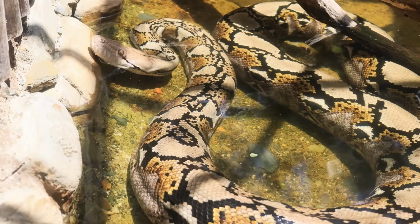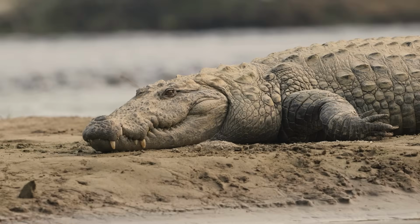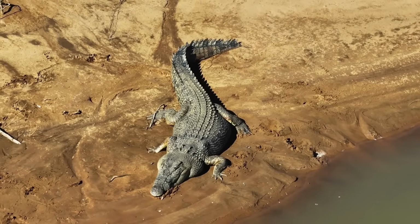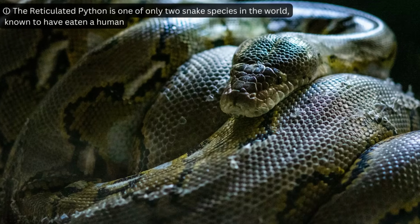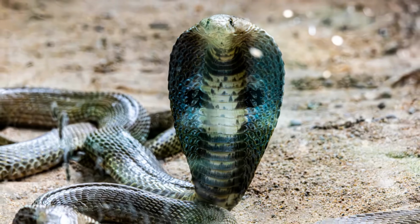Not to be forgotten, of course, the reptiles. The Indian subcontinent is home to three crocodilians: the mugger crocodile, the gharial, and the biggest reptile in the world, the saltwater crocodile. As if that wasn't enough for India's first humans to deal with, they also had to watch out for the longest snake in the world, the reticulated python, and the world's largest venomous snake, the king cobra.